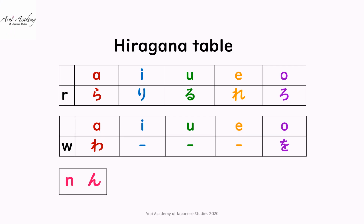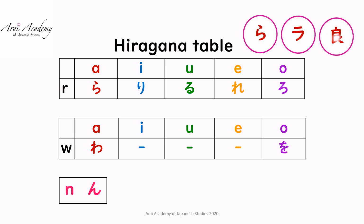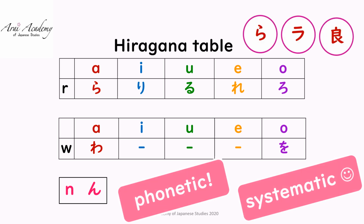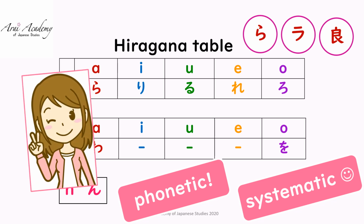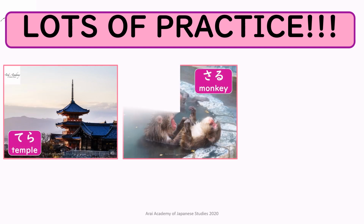Okay, in today's lesson, you learned ra, ri, ru, re, ro, wa, o, and n. As you know from lesson 1, hiragana is one of the Japanese scripts, and it's phonetic and systematic. I'm sure you equipped good pronunciation after these 5 lessons. I prepared lots of practice for you because it's like building muscles. At the same time, you can build up your vocabulary as well.